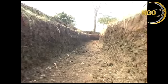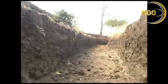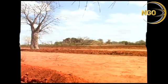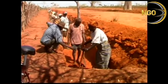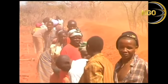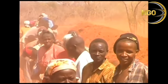Facing the prospect of terracing land when it takes one person a full day to dig 10 linear metres is an almost insurmountable prospect. The communities Excellent Development work with come together and help each other to dig terraces on each other's farms. This way, they're able to make unbelievable progress. In 2 years, 40 communities have dug an incredible 300 kilometres of terracing, both on their farms and around sand dams.